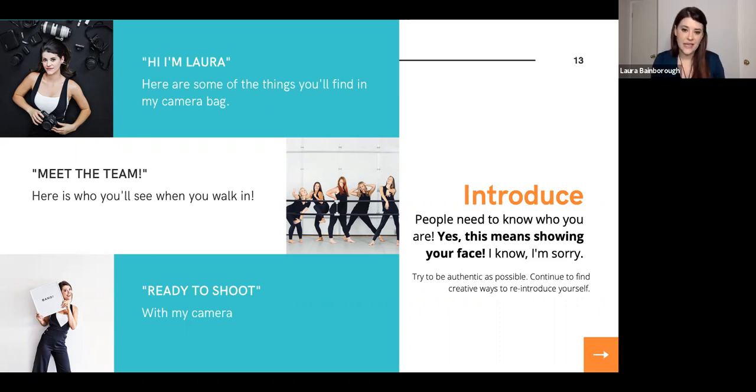Here is an example of a team shot that we did. This was a dance studio, and I knew they were all around my age, so I knew they probably grew up with the Spice Girls. I said, okay, which one of the Spice Girls would you have been? And they all got into the different positions that the Spice Girls would have been in. I thought it was a really fun shot, and it immediately told you a lot about each of the members.